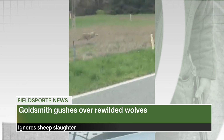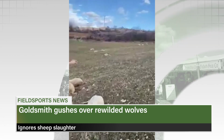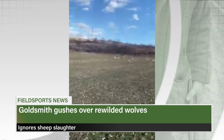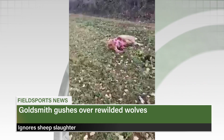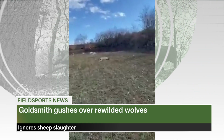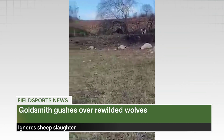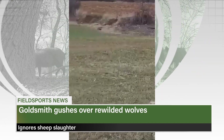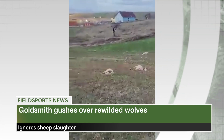If he had been watching Fieldsports News, Goldsmith would have seen our report last August about how livestock attacked by wolves in parts of Germany doubled in a year. He would also have heard about the massacre by wolves of 90 sheep at a farm in Kosovo in December. Between 2020 and 2016, an annual average of 19,500 sheep were reported killed by wolves across the EU. In Norway and France, that equated to 30 sheep per wolf. Get with the programme, Ben, or even walk your dog in some of these not scary wolf habitats.